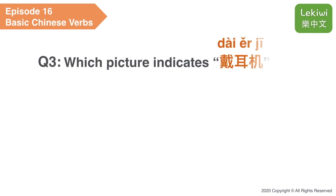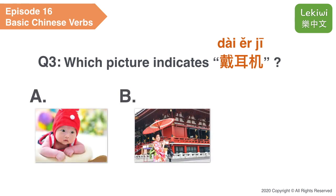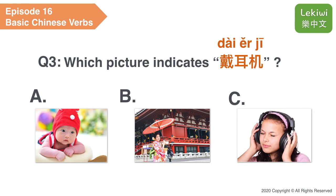Question 3. Which picture indicates 戴耳机? A. B. C. The answer is C. To wear headphones. 戴耳机.